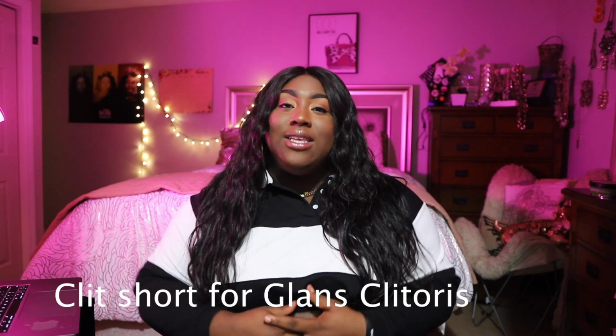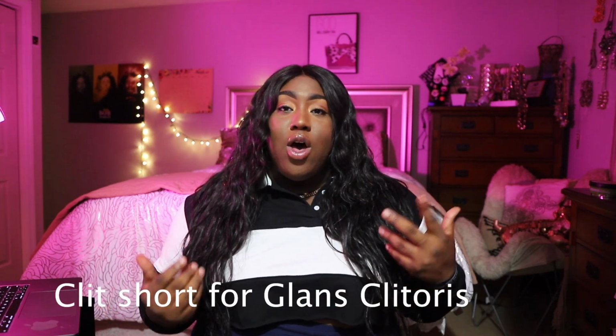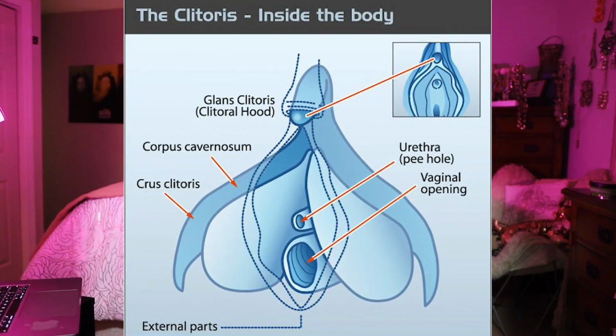Your clit is basically the pleasure center of a woman's body. The clit is the only organ on your body that's just for pleasure. It is not a reproductive organ. A reproductive organ is your vagina and your breasts. For males, it's the penis. Your breast starts to lactate when you have your child, and your vagina, of course, you give birth through that. But your clit isn't none of that.